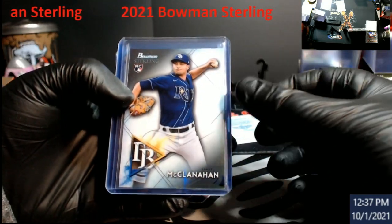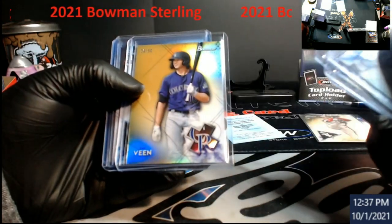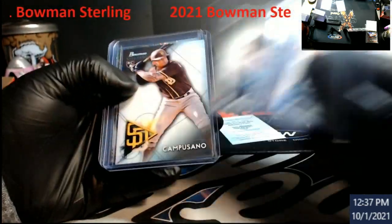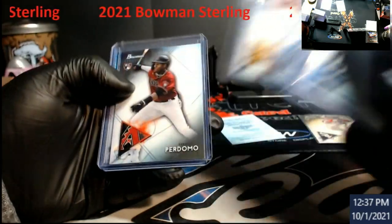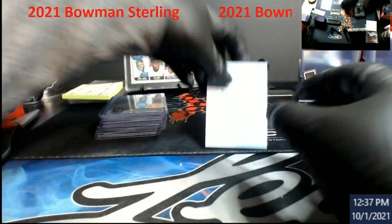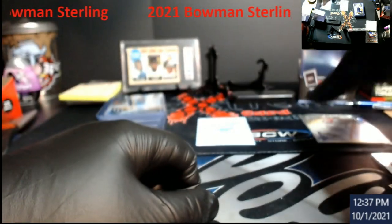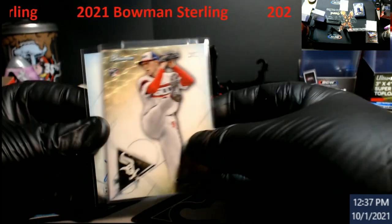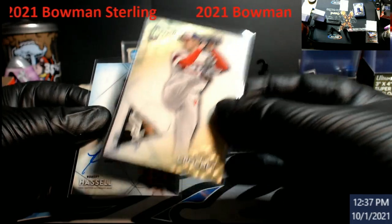So we got his auto in a redemption form. Dunning rookie. Kelly rookie. Keybrod Hayes rookie. Veen gold. Evan White. Dahlbeck. Sixto. Campusano. Garcia. Clough. Tucker. Nothing really crazy jumps out there. Wave refractor. McClanahan. Hassel Auto and the 101 Crotchet. I'm going to call him Crotchet. It's probably Crochet, some kind of French name, but Crotchet. Pretty happy with that, though.